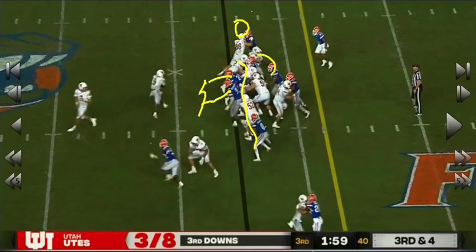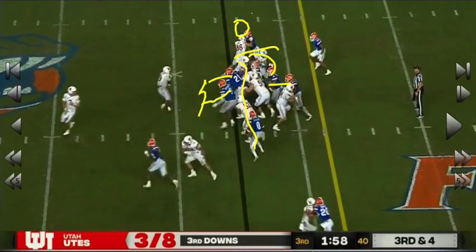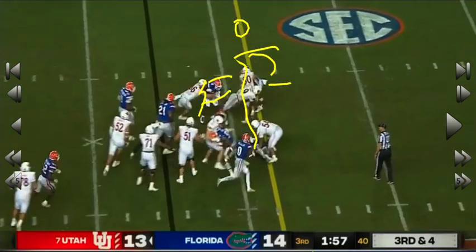We just need our linebackers to fill their gaps. We must fill the gap. Instead, we're going to have Bernie trap himself right next to Miller in the same exact gap, and there he goes. And Miller makes this tackle.